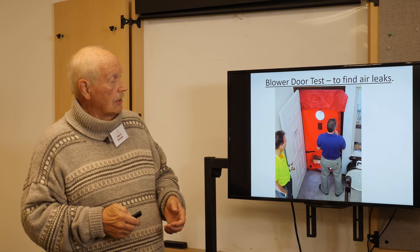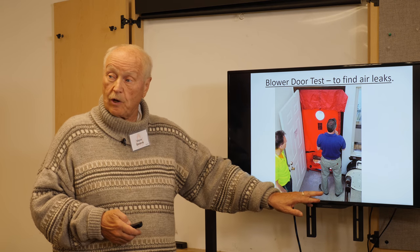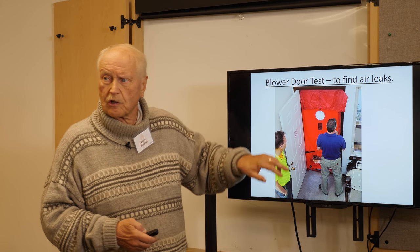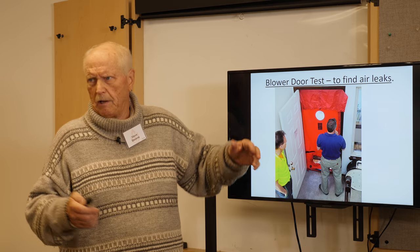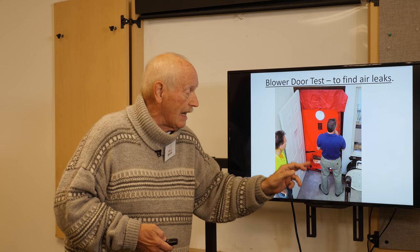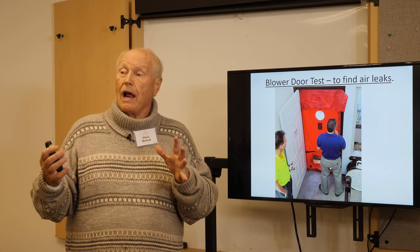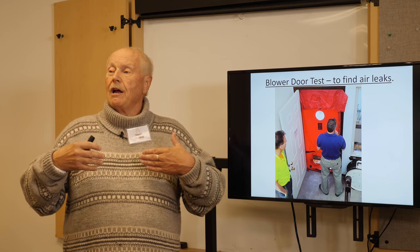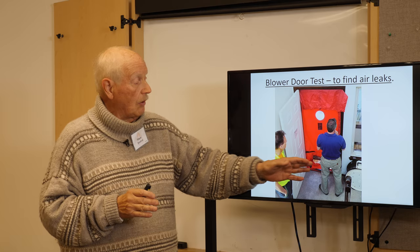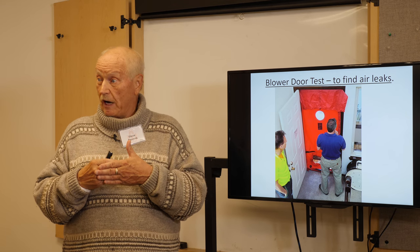And so here's the blower door. This is the person doing the test. Here's John. There's a little window so you can see if somebody's coming on the other side. You know, there's instrumentation. Here is the blower that fits in this hole, and it is set to blow out to create a pressure difference inside to outside. And when it does that, it measures the volume of air going out.